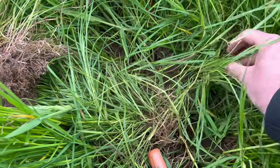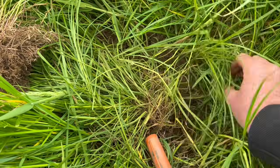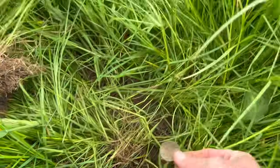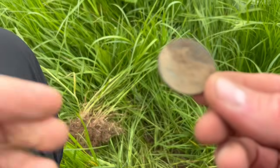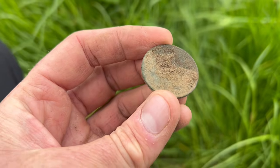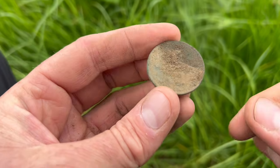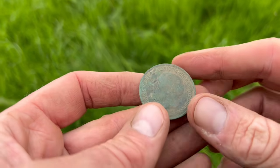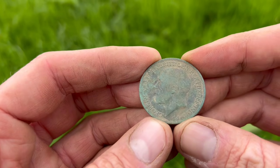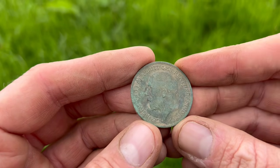Ah, it is a coin. It is a coin. I've dropped it. There it is. Oh, I've dropped it again. There it is. First hole. I am literally 30 seconds in, and I've got a coin. Well, how about that for a start? George V. So he was the coin that kept turning up the most often.